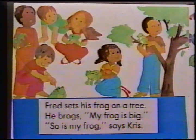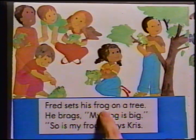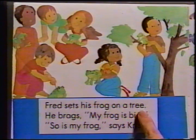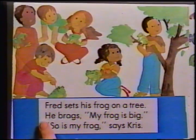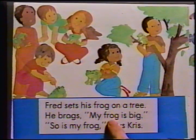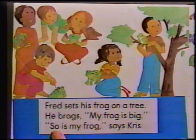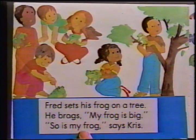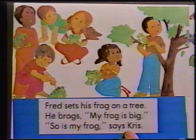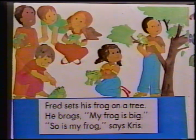You want to try it yourself? Fred sets... Oh, I think he's going to show his frog off to the others. He brags. My frog. Oh, is big. And I think Chris joins in here. Uh-oh. Says Chris. They're bragging about whose frog is biggest. Uh-oh.